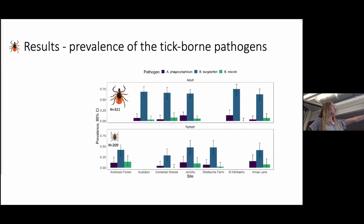So here on the top, I show prevalence. That's percentage of infected ticks. On the top are adults, and the bottom are nymphs. You can see we didn't sample adult ticks and nymph ticks at all sites. And the pathogens: Borrelia burgdorferi, that's the agent of Lyme disease, that's the blue bar. That's the really tall bar, high prevalence across the board. Anaplasma phagocytophilum, that's in purple, and then Babesia microti, that's in green.